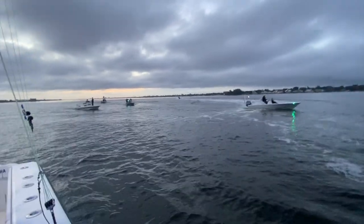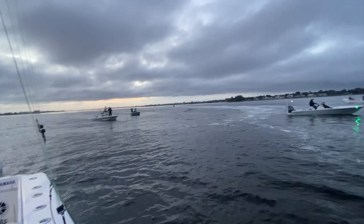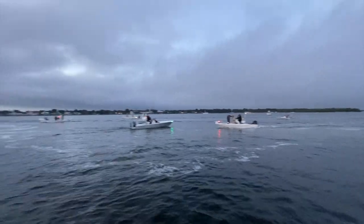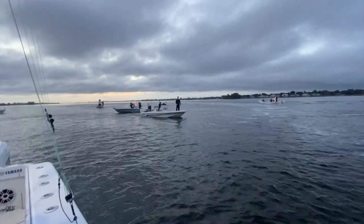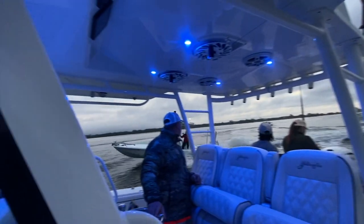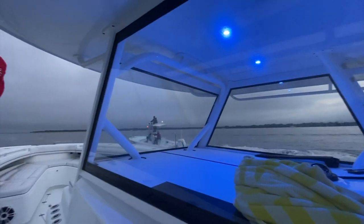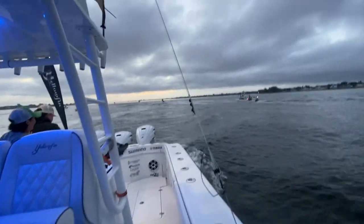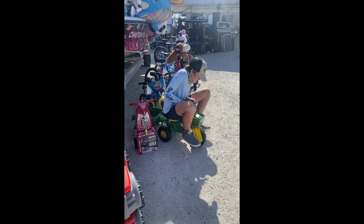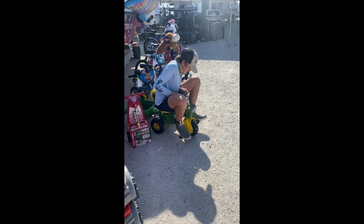Freaking awesome. That is so awesome. They look so cool. Oh, I'm so cold. There they all go. Oh, I almost fell. I do not have my sea legs. I can't even do it.